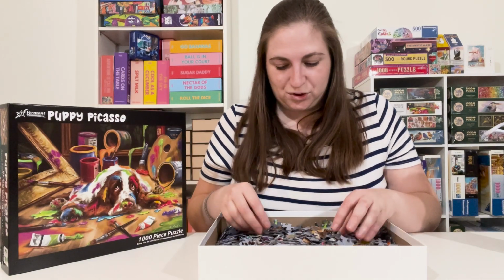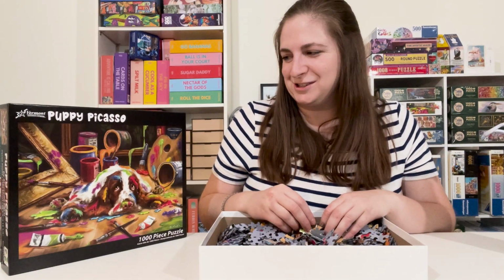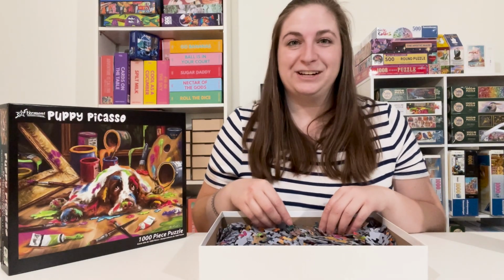I'm really excited to sort this one out. It's a very randomly colored puzzle, so sorting it out is going to be interesting. So I'm not sure if I'll sort it by any details or just kind of lay out the pieces into different categories. So we'll see how that goes, and then I'll check in with you after I sort out the pieces.